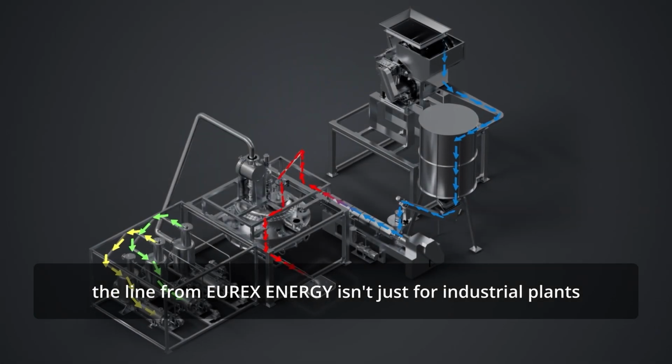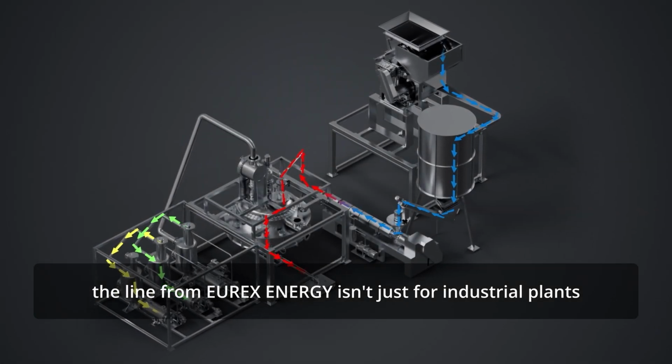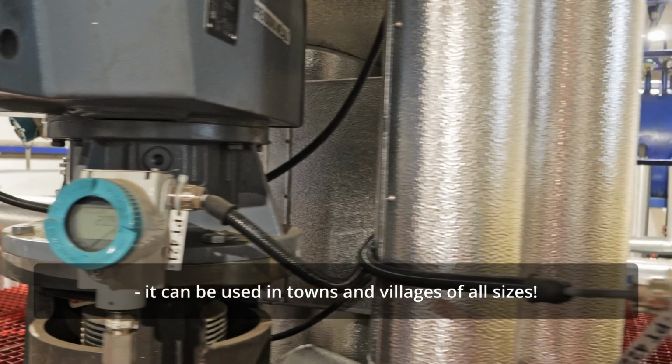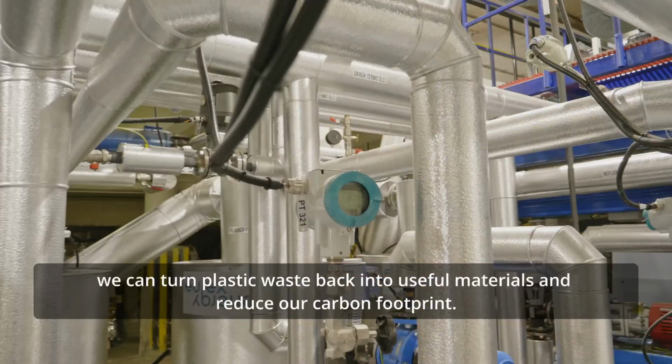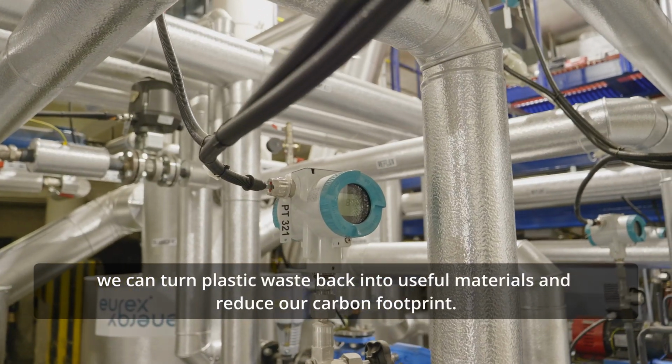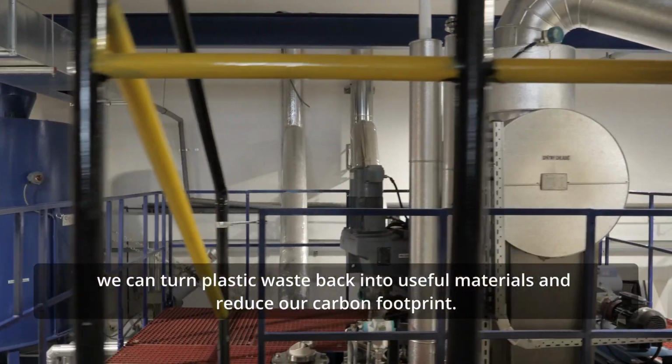And the line from Eurex Energy isn't just for industrial plants. It can also be used in towns and villages of all sizes. By using this kind of technology, we can turn plastic waste back into useful materials and reduce our carbon footprint.